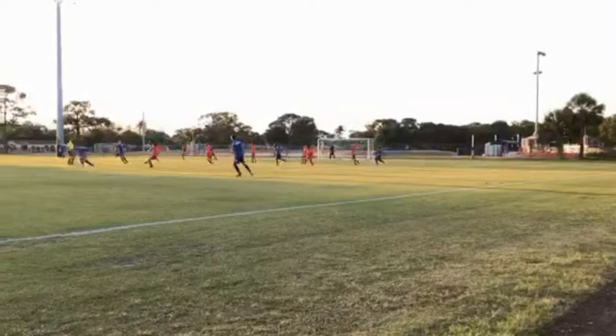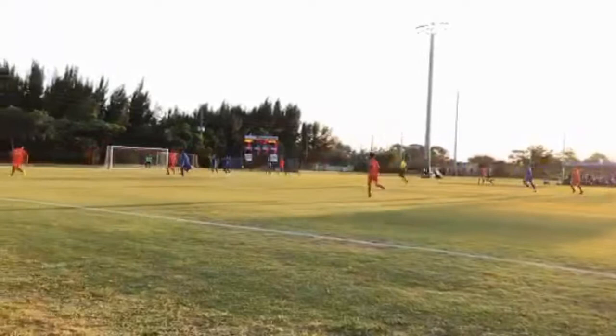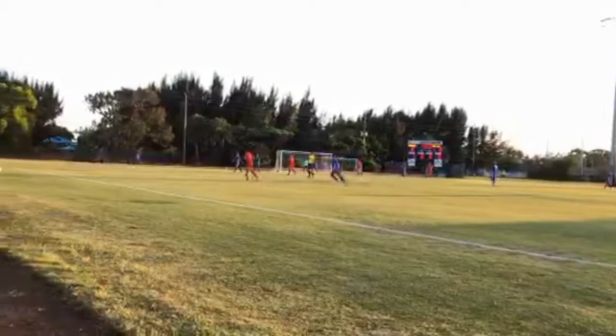Miami FC finding some space along that right-hand side, but not really being able to do much with it. And now South Florida FC with a bit of a breakaway. 19 been very active down the left-hand side for them. He's going to play it out wide. Big tackle for Miami FC 2, limiting the damage there. That's going to be a throw-in right next to the flag post.